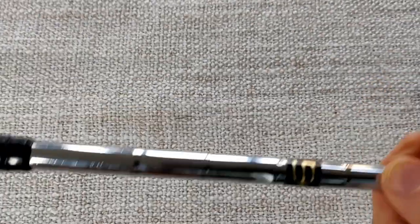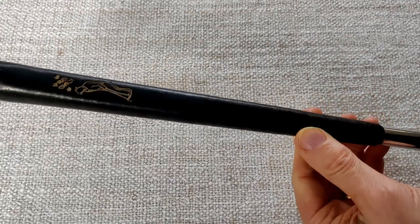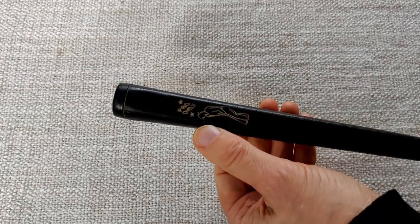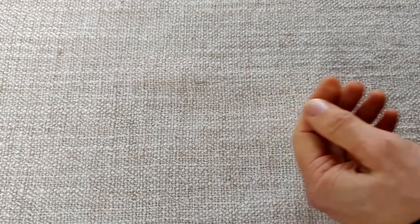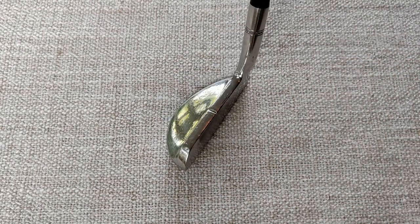Nice black ferrule, two gold bands, Edinburgh Golf shaft sticker, and a semi-pistol grip with the trusty pro only label there. So there must have been a lot of pros around, because I don't see a lot of these grips on putters. So that's the putter.